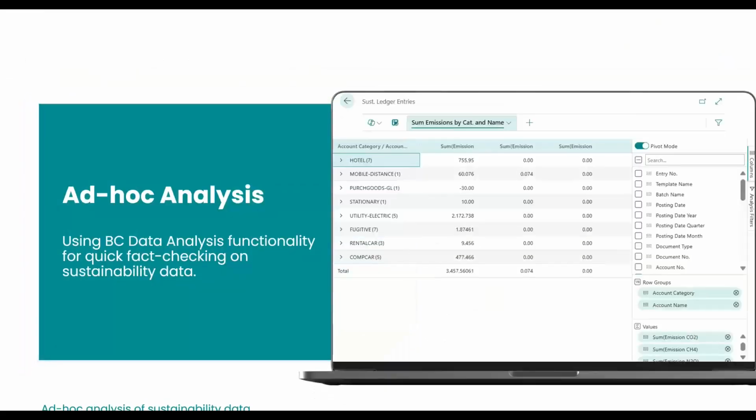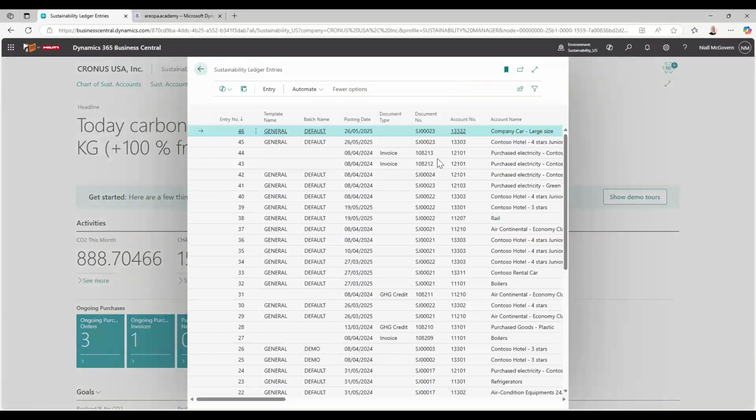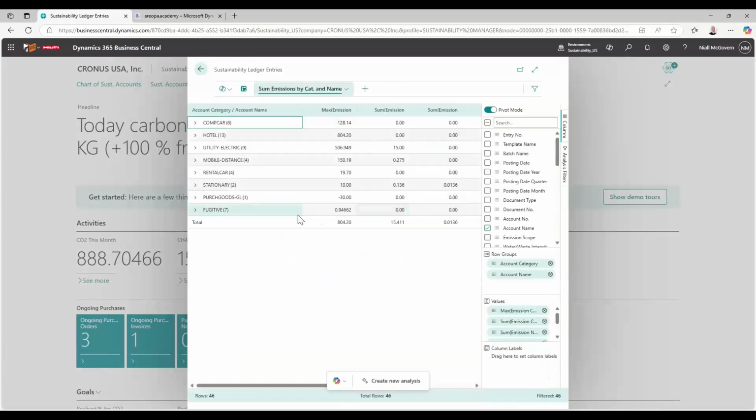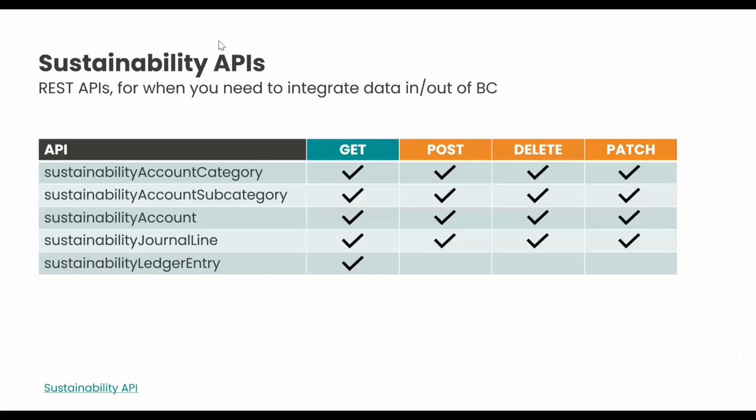You can also do ad hoc analysis, which means going to your ledger entries and using the new, or relatively new, analysis mode in Business Central, and you can set up your pivots. Drilling down on, in this case, the different types, the different categories, and showing the sum of the emissions across them. Or of course, you can generate one using Copilot. So that's ad hoc analysis that you can do directly on the sustainability ledger entries.